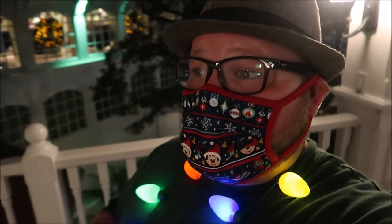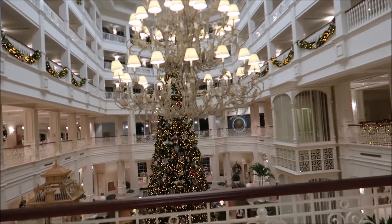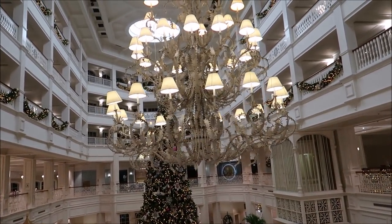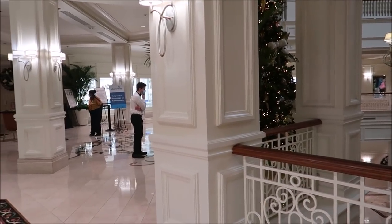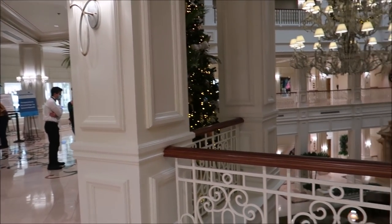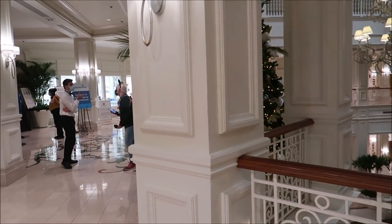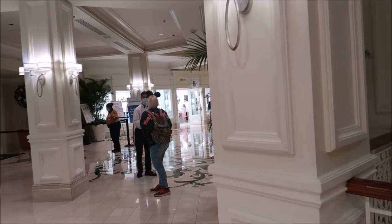But here we are. We're coming up on the Grand Floridian. I am so excited. I love the tree. I love it. Beautiful. I'm so excited because Jackie thinks that she's hearing pre-recorded piano music, but there is somebody down there actually playing the piano, and it's so amazing because we didn't think we were going to get that this year. So I can't wait to tell her.